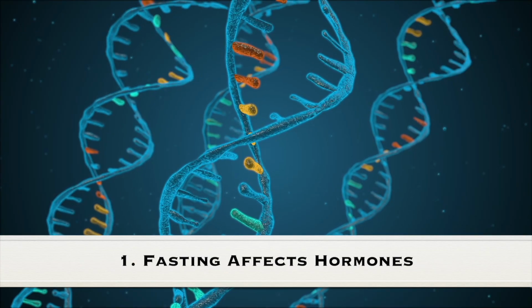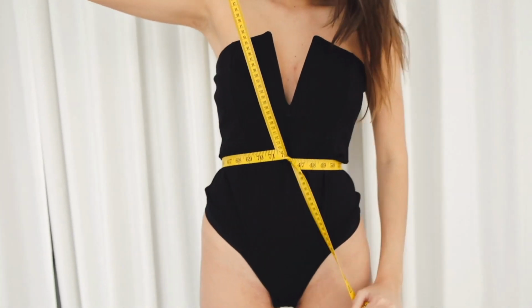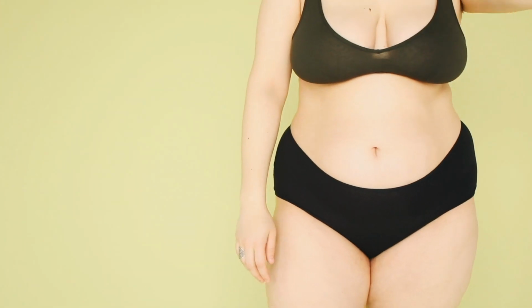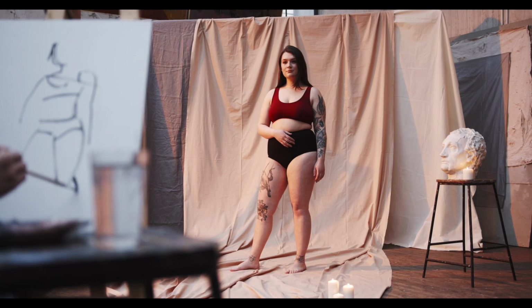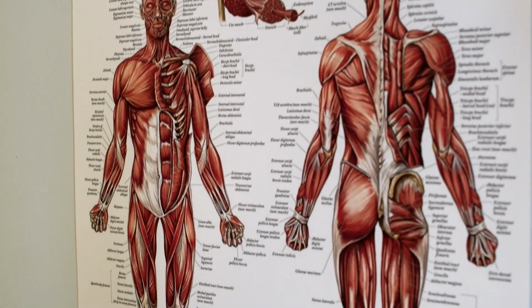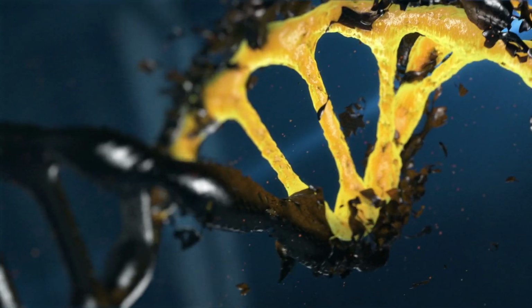Number 1. Fasting affects your hormones. Although fasting may aid in weight loss, it can also have an impact on hormone levels. This is so because the body stores energy in body fat, calories. Your body modifies a number of things to make the stored energy more usable when you don't consume anything. The activity of the neurological system and the levels of numerous important hormones are two examples.